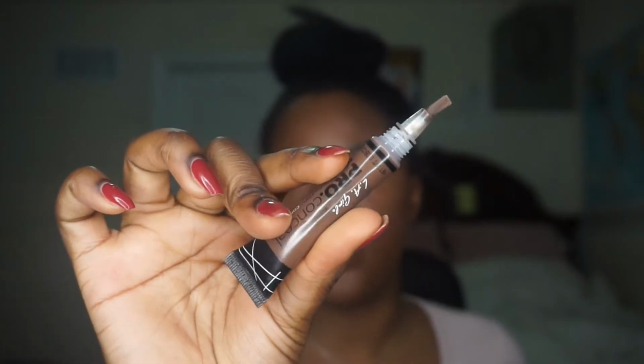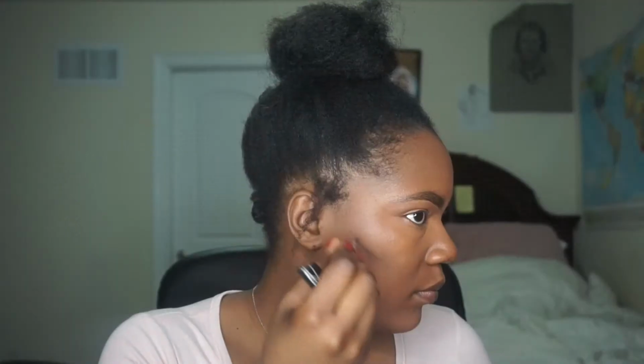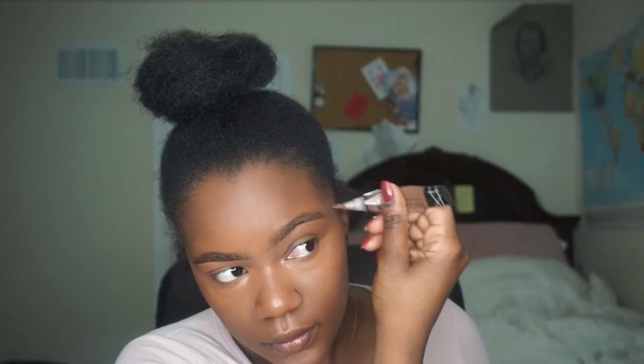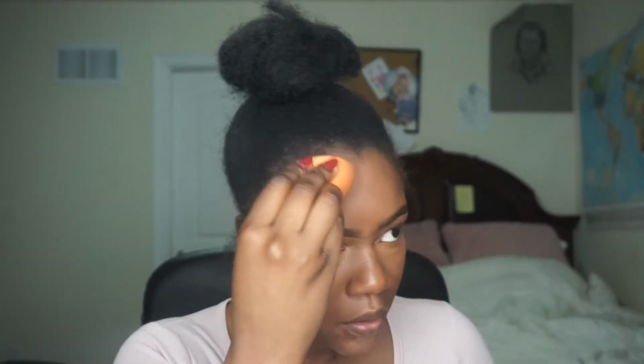So I'm gonna contour with this LA Girl Pro Concealer in the shade Mahogany. And I'm just going to blend that out with the same Morphe B5 foundation brush. To make sure that that's really seamlessly blended in, I'm just gonna go back in with my Real Techniques blender.